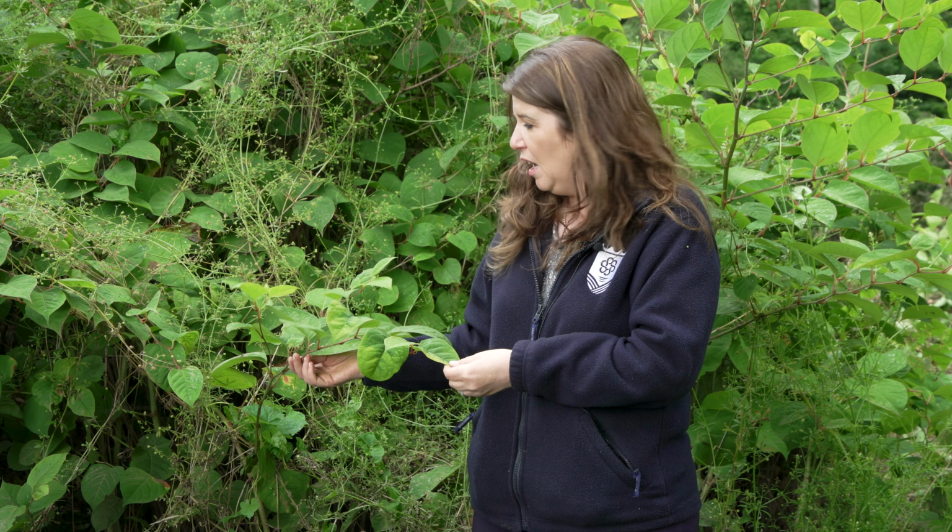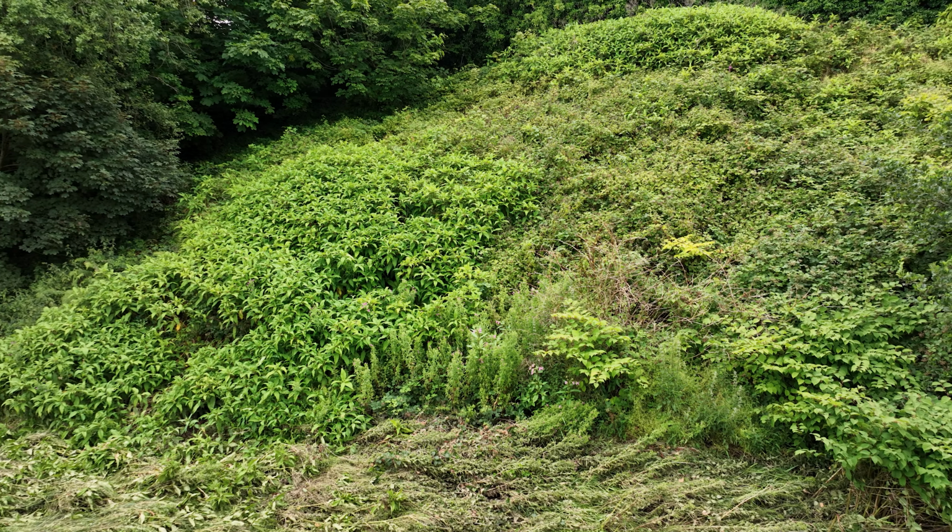So for biodiversity, Japanese knotweed isn't good. Again, like Himalayan balsam, where it grows, it takes over. That means no native flowers or plants can thrive in this area. But also, if you're a homeowner, Japanese knotweed can be an issue.